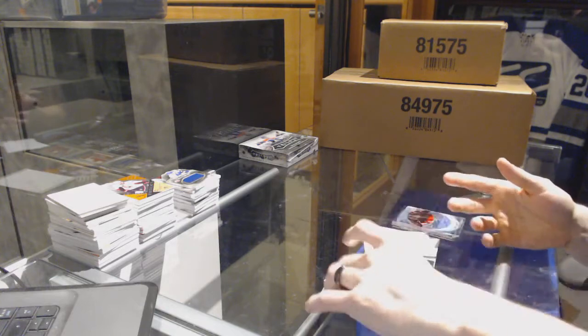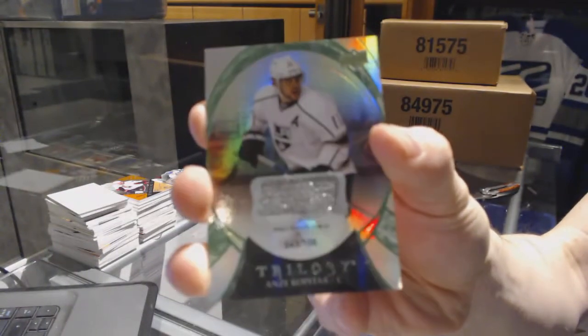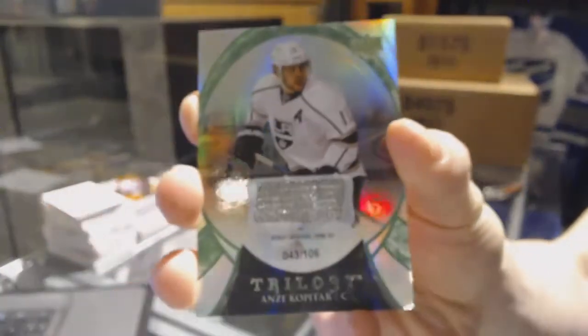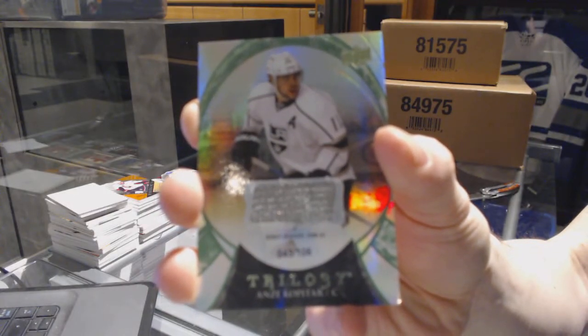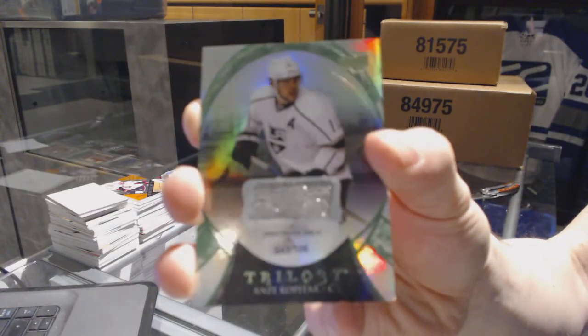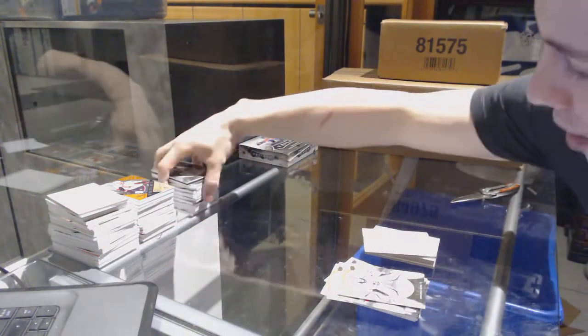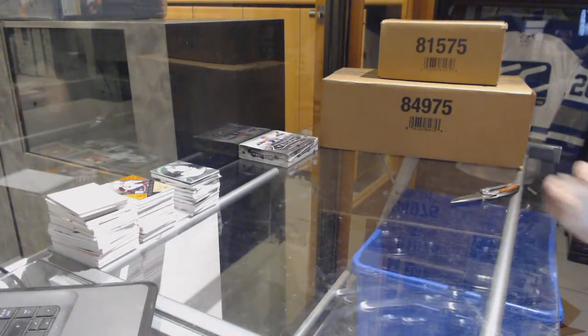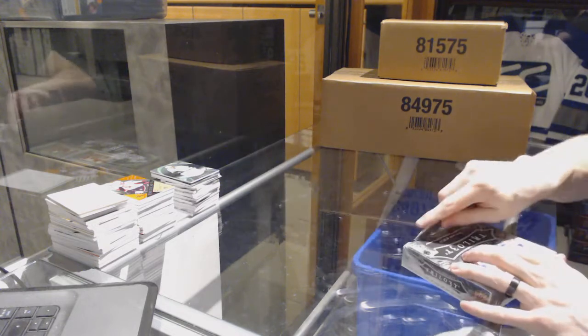And we've got a rainbow green jersey, number 106 for the LA Kings, Anze Kopitar. All right, now on to box five. And remember, guys, Jesus saves souls. McJesus scores goals. There's a subtle difference there. All right, box five.